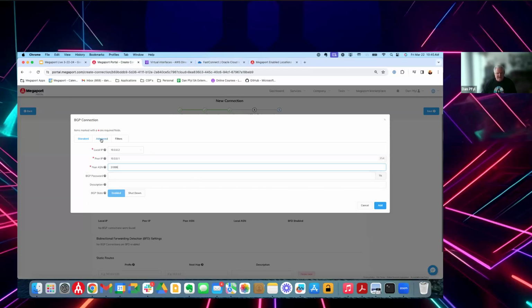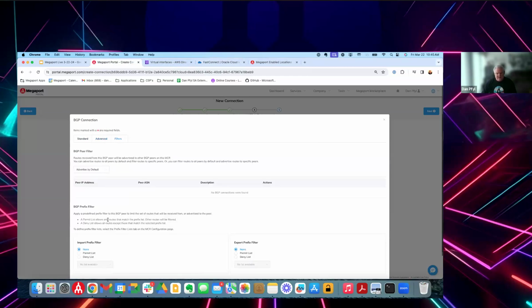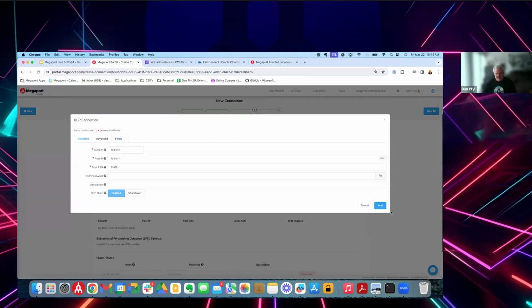There are some different tabs in here. You can set a BGP password. We're not going to do that. You can give this a description. You can do some AS prepending or some MED metrics. You can create import filters and export filters. We're just going to leave this as standard and go through.